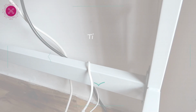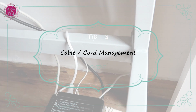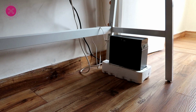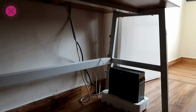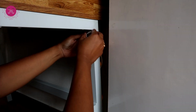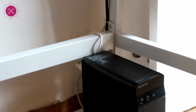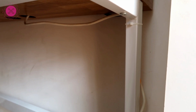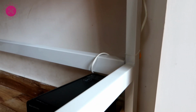The 8th tip is cable or cord management. As this table already has a built-in cable input-output option, here I am just clearing up the cable that is connected with the CPU. Just use a zip tie to knot them together. Or else you can use this type of cable organizer. If you want to do DIY, use any metal or PVC box, not any cardboard box, as it can be risky if any electrical hazard happens.